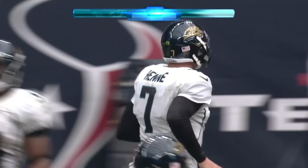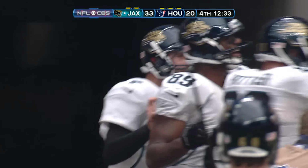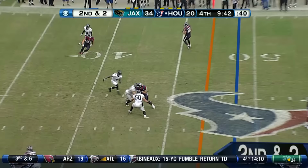During the last timeout, we were talking about how conservative we thought the Jacksonville Jaguars might be with a touchdown lead. Their defense playing. Shot. Quinn has to go underneath. With the game plan. Now this, with two touchdowns down in the fourth quarter, may take the running game out of it a little bit. Shot. Back to the same spot. Graham with five catches for 57 yards.